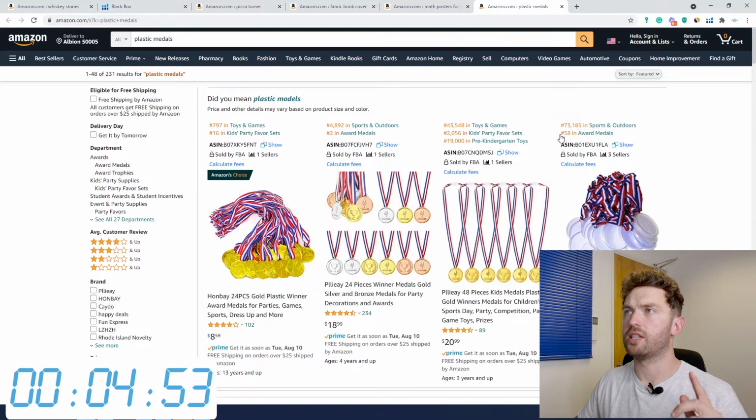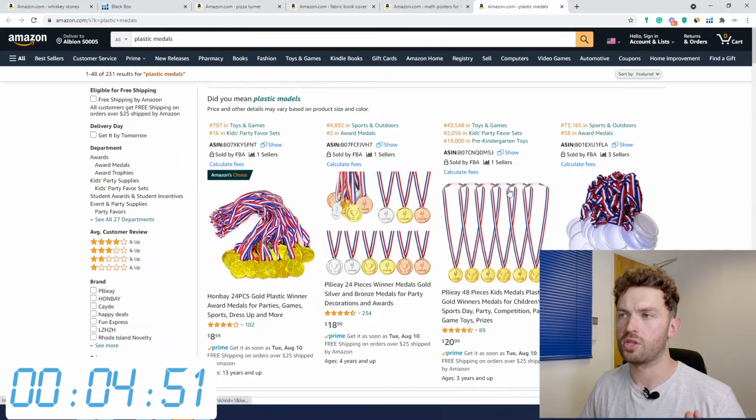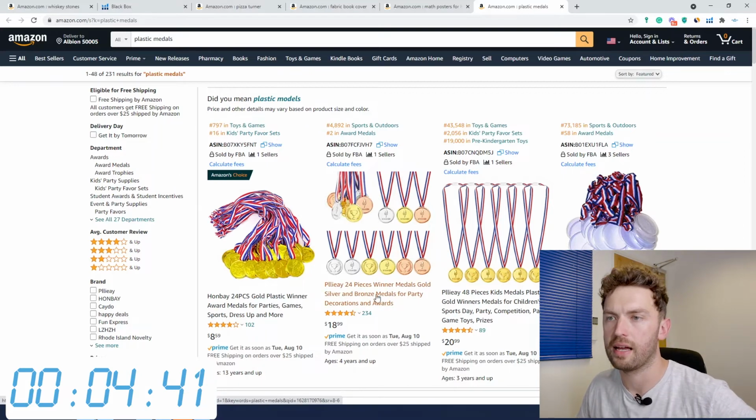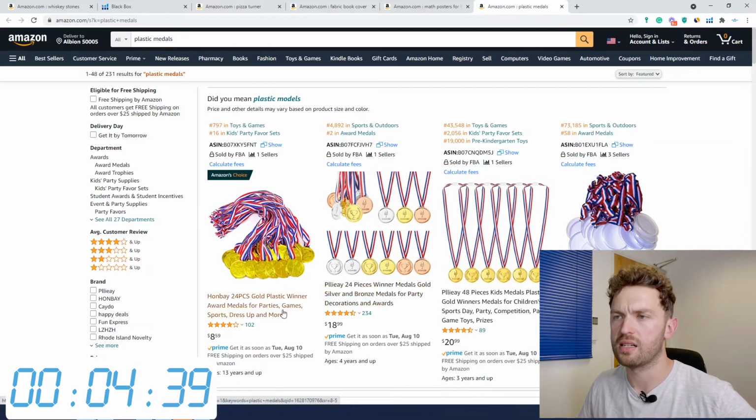We've only got 4 minutes left, so let's move on to the next idea. Plastic medals. I like this. I think this is really simple. If you can find a good supplier and you could do something of decent quality, you might be okay. The only thing to think about here is this is quite a lot of units. So we've got 24 pieces, 48 pieces.